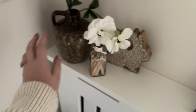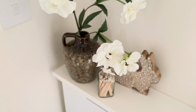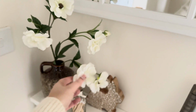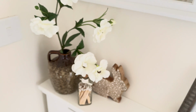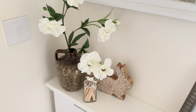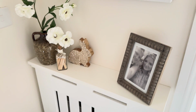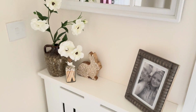And then this is the Metalland vase that we love. And then these are the flowers I picked up from TK Maxx. It's a bit dark up these stairs, isn't it? And then my photo frame from M&S, and I just love how that looks as well. So yeah, I love that. So that's everything I'm going to show you.